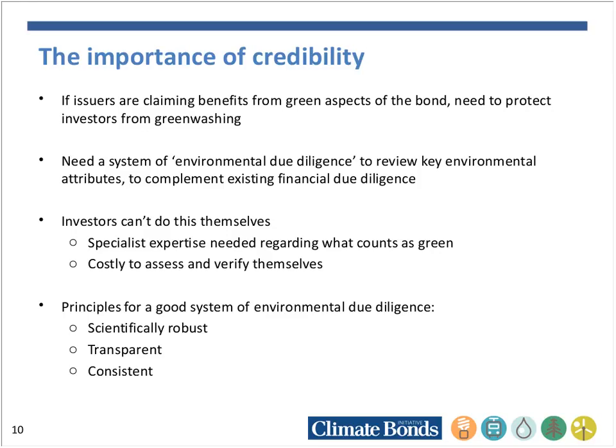So essentially, what we need is a system of environmental due diligence to complement the existing financial due diligence. And it's very difficult for investors to do this themselves, partly because specialist expertise is needed, scientific understanding of what counts as green, what's really going to have a positive climate impact in the short term and over the long term. And also, it's very costly for them to assess and verify that themselves. Doing a deep dive on each individual bond by each potential investor would be individually and collectively a time-consuming and expensive exercise.